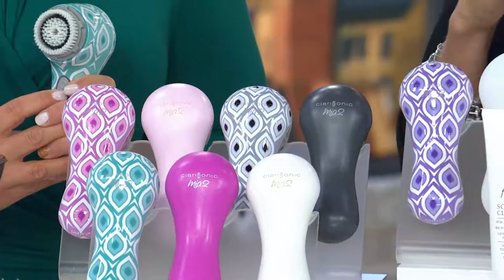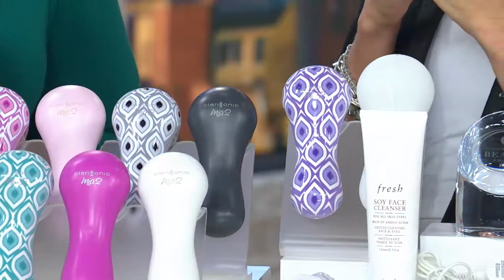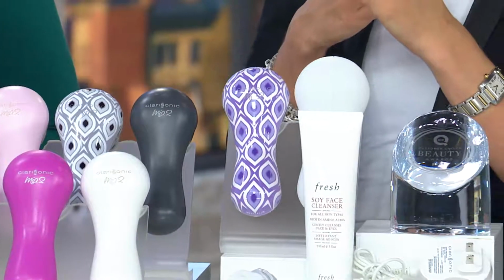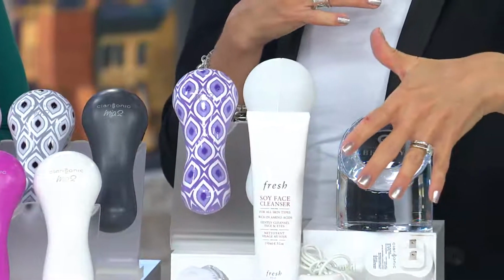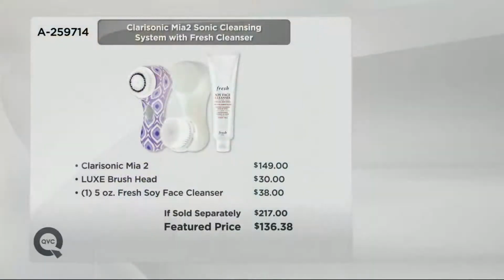The Mia 2 at retail normally retails for more than we are charging you today for both the Mia 2 and all the accessories. No one has easy pay at retail. If you want this, you pay all up front at once. Here today on QVC, what we're saying is give us $27 and change. You'll get the Mia 2, not one brush head, but that new Luxe Hydration brush head. You'll get the fresh soy cleanser to get you started and the carry case.